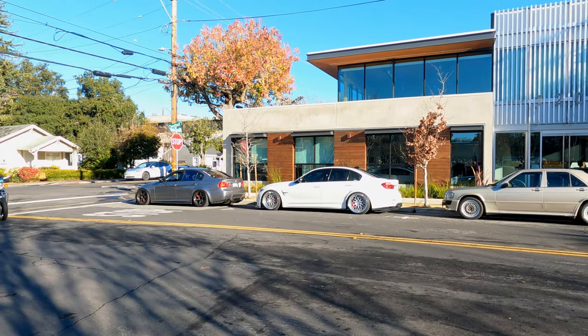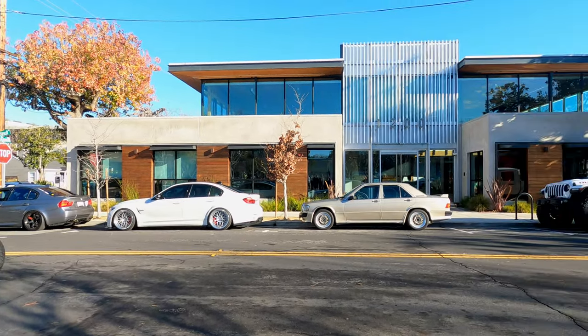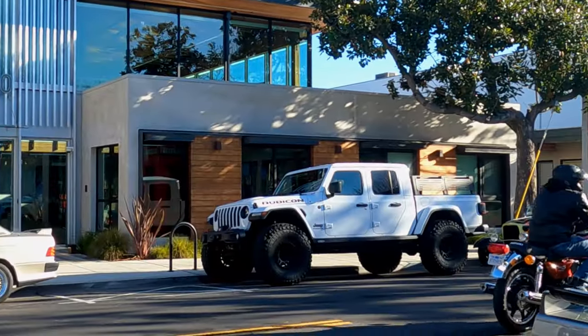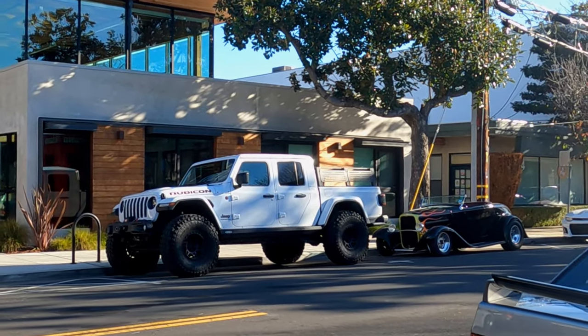She's just trying to come here and get some coffee, you know? Not even here for a coffee. Damn, look at that big old Jeep. Oh, that thing's huge.